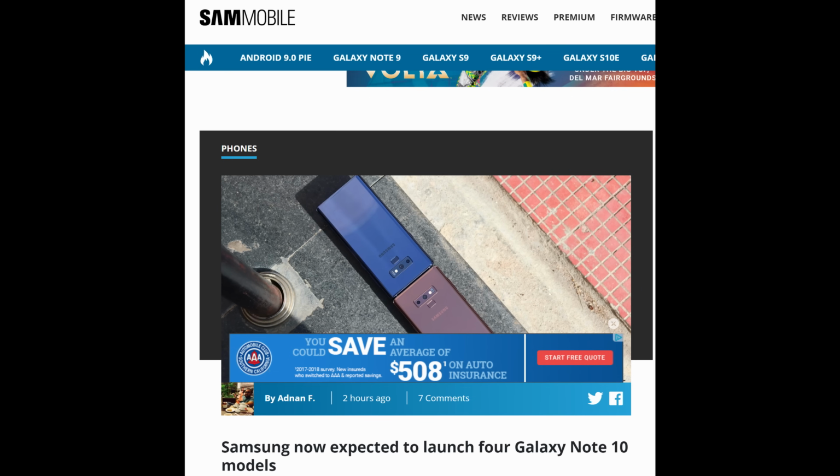Now, previously, last week, we talked about 2 different models, a smaller version with a smaller screen, and then one with a bigger screen as well, and that would be the 2 models. In that story, I also mentioned what I thought would happen, and it looks like that's exactly what is going to happen, and that is 4 different models. So here we go. There's going to be 2 models with 4G LTE and 2 models with 5G, and the big difference between them is screen size.